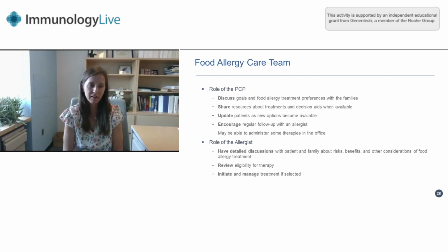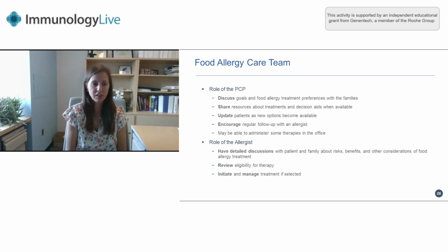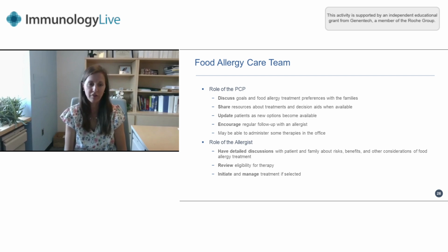This last slide just highlights some of the things that the primary care provider and the allergist can do. As the primary care provider, you can discuss goals and food allergy treatment preferences with the family. You can share resources about treatments and decision aids when those become available. You can help update patients as new treatment options become available, encourage regular follow-up with their allergist, and it may be an option in the future to administer some of these therapies in the office.